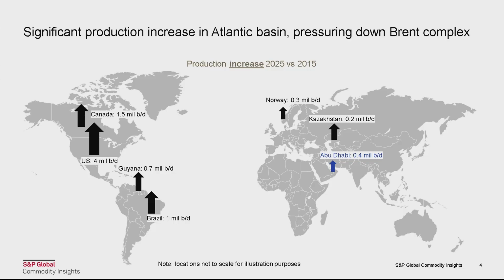Look at the production changes for the past 10 years, between 2015 and now. You have a huge increase in production across the Atlantic Basin. When we talk about the Atlantic Basin, it's really all the production regions in the US, LATAM, Europe, and West Africa. And it really is very different compared with the other side of the world, which is the APAC Basin. Production growth in that part is much smaller, with the exception of, say, Abu Dhabi. But even for Abu Dhabi, its production increase has been mainly focused on the light sour grade Murban.